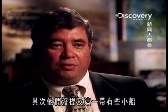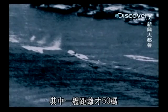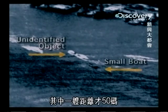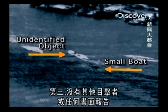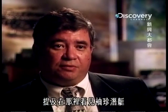Well, there are a number of faults with the Autometric assessment. Number 1, the quality of the photograph is poor. Number 2, there are a number of small craft in the area they don't mention, one of which is only 50 yards away. And number 3, there are no other witnesses or written reports of anybody in that area seeing a major submarine.